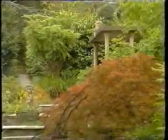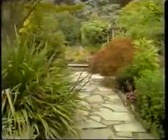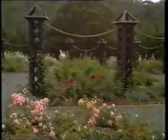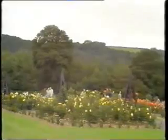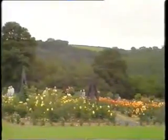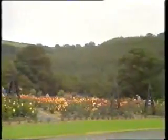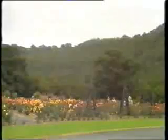You see, if you start with a greenfield site, you can actually start from first principles. And so although our aims are exactly the same as Wisley, the way we achieve them will be very different indeed. So the thing about what we're doing here is that it's a garden that's on the move. Every year there's something different. Every year there's a new development. Every year, I'm sure, visitors will want to come back and see what we've been up to in the last 12 months. Yes, you can bet your life they will.